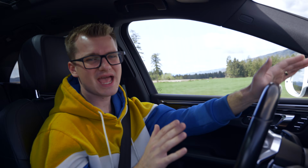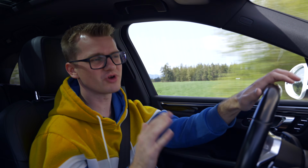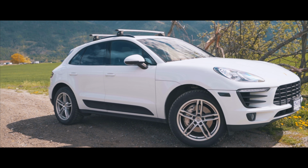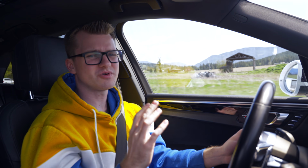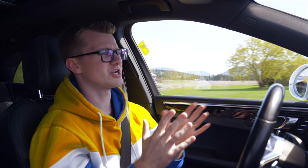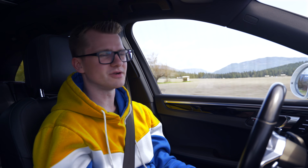The Macan and the Macan S models in these early years are known to have these electrical gremlins with modules that are supposed to turn off but remain active when they shouldn't be and drain the battery. And according to RepairPal, the average repair and maintenance cost of these cars in this generation is around $1,208 a year, which is definitely higher than your typical family SUV.